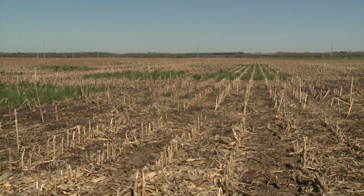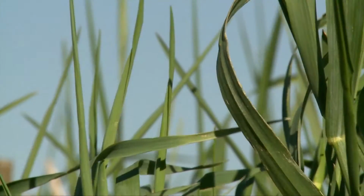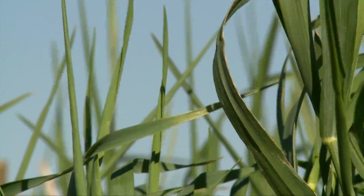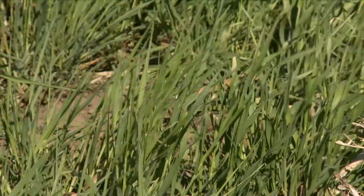into corn at various times, starting at planting of corn. So some people are planting cover crops at the same time as corn. We're coming in at V6 to V7 on corn and doing the same thing, and then later in the season for 3 other planting dates.